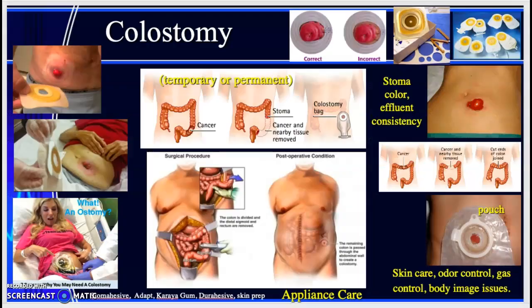Okay, this is the third part of our elimination lecture, and we're going to begin talking about colostomies. Now, let me point out a couple differences here. An ileostomy is where they bring the small intestine to the surface, and a colostomy is where they bring the large intestine to the surface. And if you look at the upper picture over here on the right, you can see that little red stoma there. That is the inside of the intestine, and they bring it to the surface.